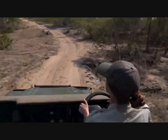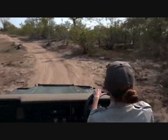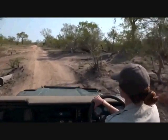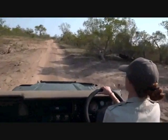Oh, there's something very large. What a nice way to end. Finish off the sunrise safari in the same way we started it. Possibly even with the same herd of elephants that we started it with.